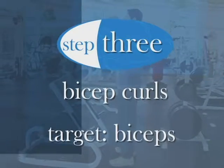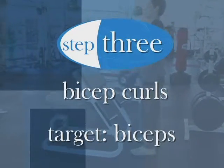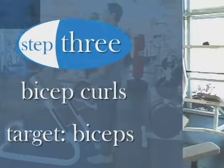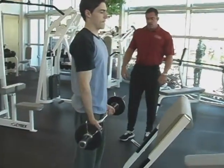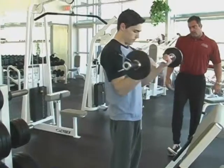Step 3, bicep curls. You'll be working the muscles on the top part of the arm, the biceps. Again, put moderately heavy weights on the bar. Not too light, but not too heavy.